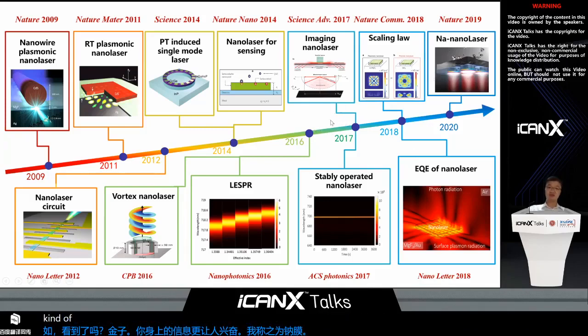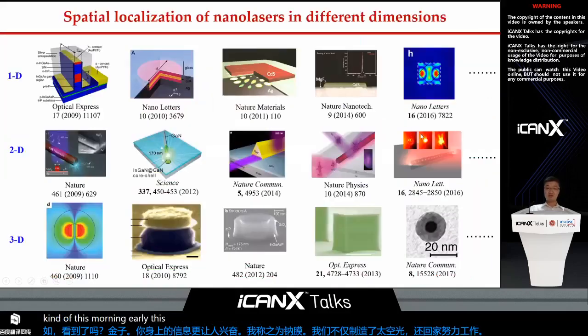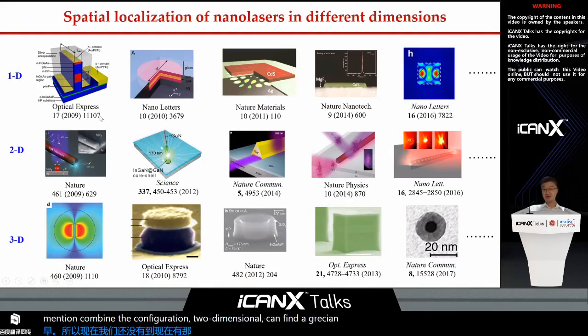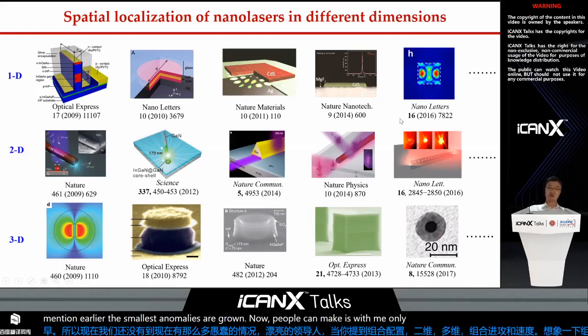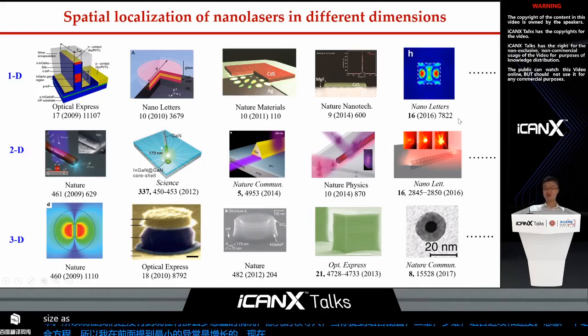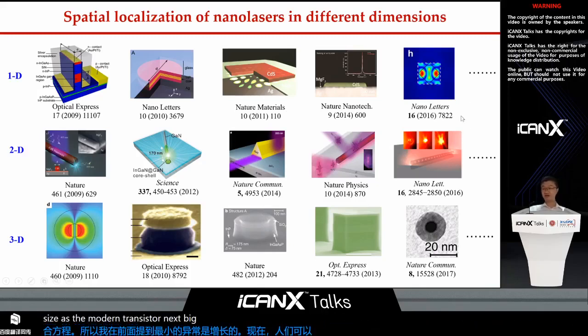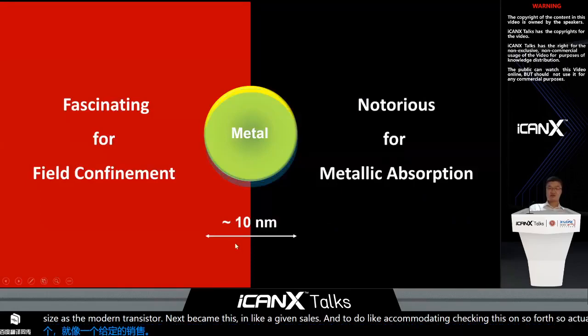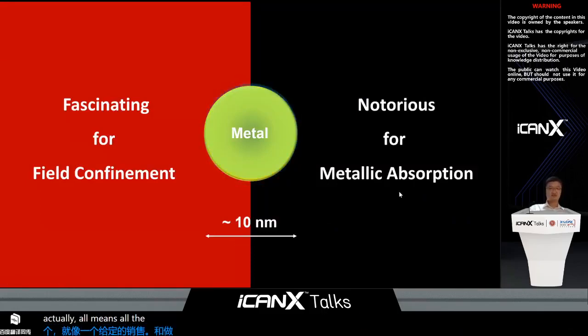So right now, there are so many very beautiful demonstrations of plasmonic nanolasers in one-dimensional confined configuration, two-dimensional confined configuration, and three-dimensional confined configuration. As I mentioned earlier, the smallest nanolaser people can make right now has a diameter of only about 20 nanometers, about the same feature size as a modern transistor. And we can put this even in cells to do labeling and so on and so forth.